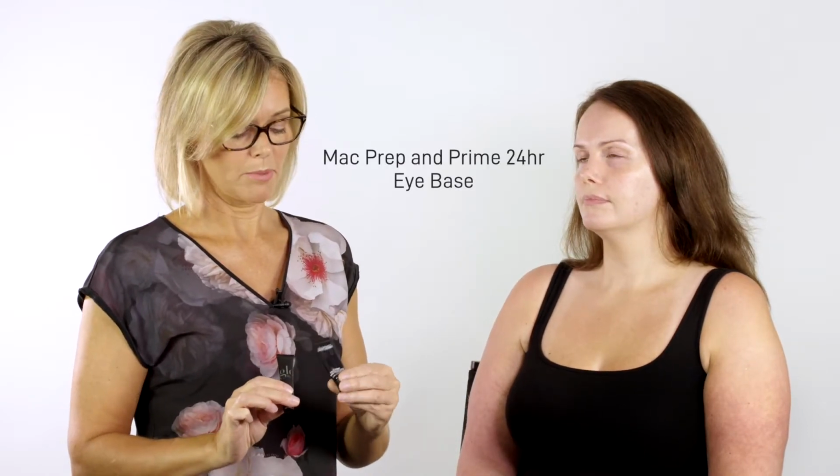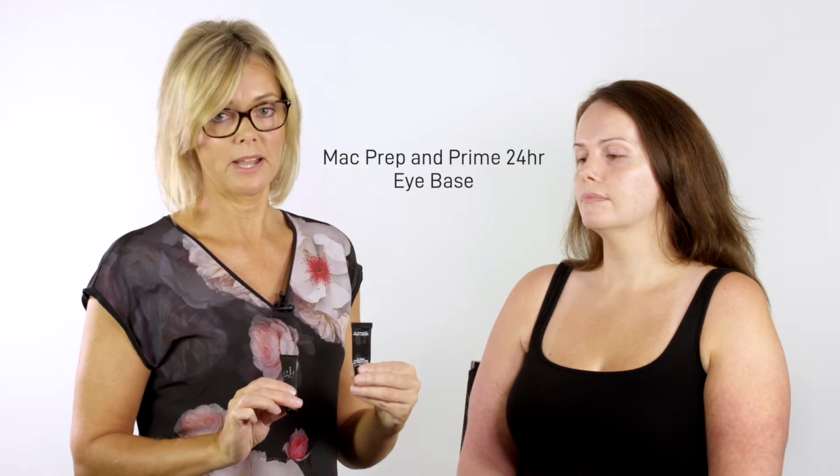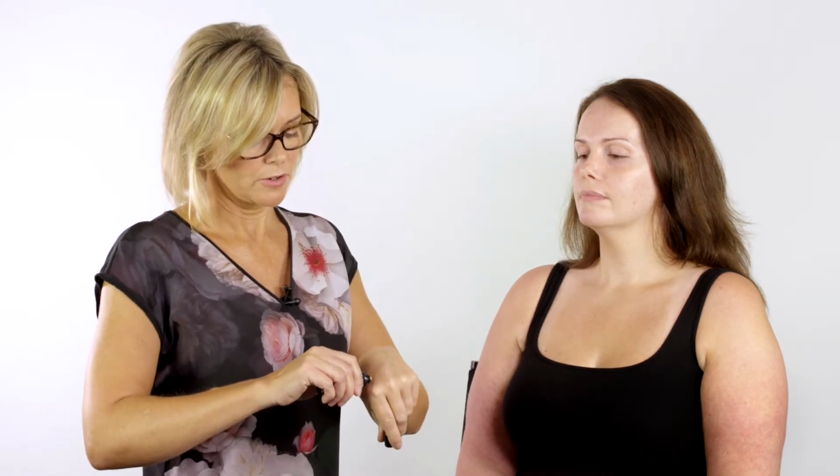I've got a couple here that I like to use. One's MAC Prep and Prime 24-hour Extend Eye Base, and one's a Glow Skin Beauty, so it's a little bit more of a natural product. It's cruelty-free and it's paraben-free. This one's slightly lighter in the feel and the texture. The MAC one's slightly heavier. Not that it's going to feel heavy on your eyelids, but just the texture, it's slightly drier.